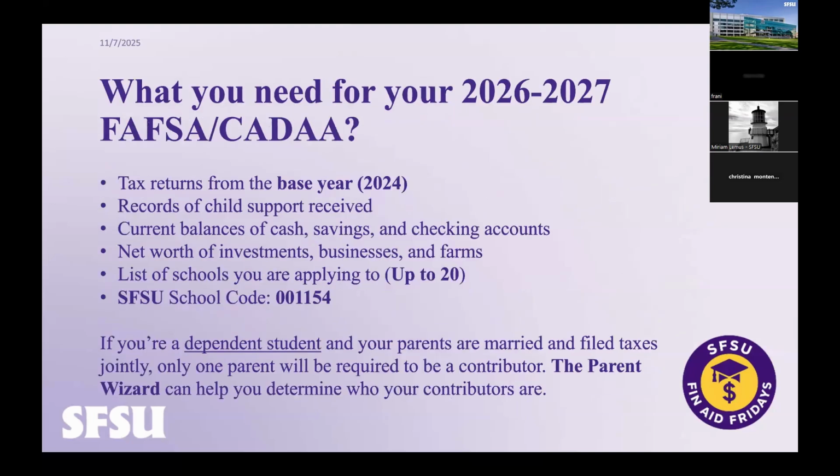And also, what you're going to need for your 26-27 application. I would also take a picture of this if you're planning on starting pretty soon, because it is important to know you're going to need your tax returns from the base year that the FAFSA is referencing. So in this case, you're going to need tax information from the year 2024. So it'll always be 2 years before the first year of that application. You'll notice it's 2026, and you're going to need tax information from 2 years ago. You're also going to need records of any child support received. That would be in the previous year.